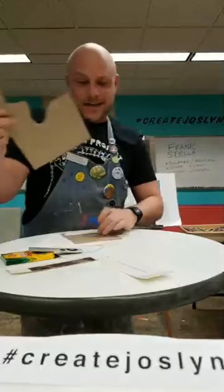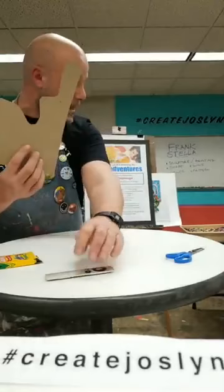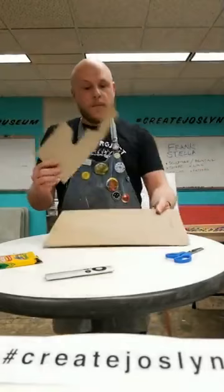And then because this support is going to be a part of our sculpture, much of it will be hidden, but we'll be able to see that support through the shapes we attach to it. So we want this to be interesting to look at.